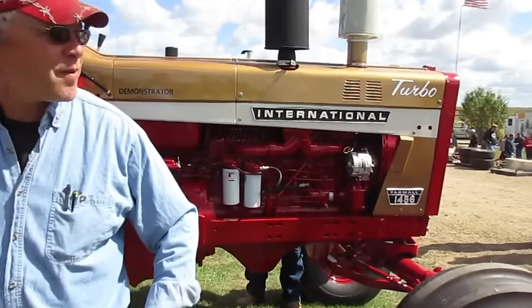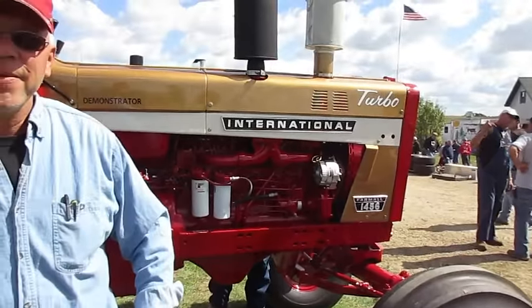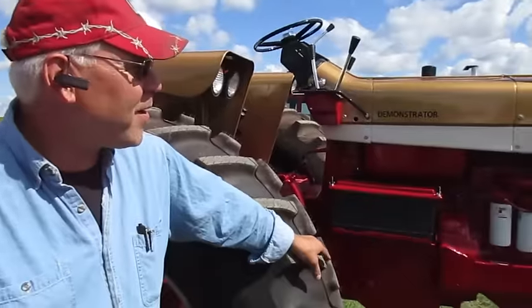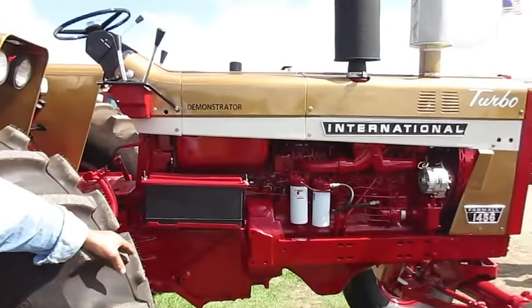Well, Danny, we're standing next to maybe the tractor of your many beauties here today that people are really talking about. Your restored 1456 Gold Demonstrator. Why don't you tell us about it? Well, I got this tractor about 6 years ago and never got time to get it done. And, of course, I work better under pressure, so yes, here it is. It came out of Menominee, Wisconsin, in that area originally.